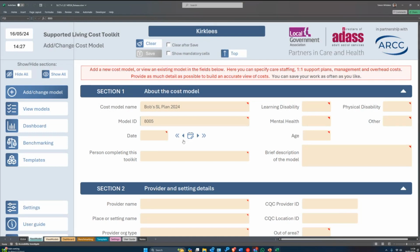Just on the side of this, you've got these little buttons here. So if I click the calendar in the middle, it will just input today's date. So you don't have to necessarily type the whole date out. If you do the bold arrows on the left and right, it will move it 1 day back and 1 day forward. And then the double arrows, like the fast forward and the rewind, will do it a week, so 7 days.